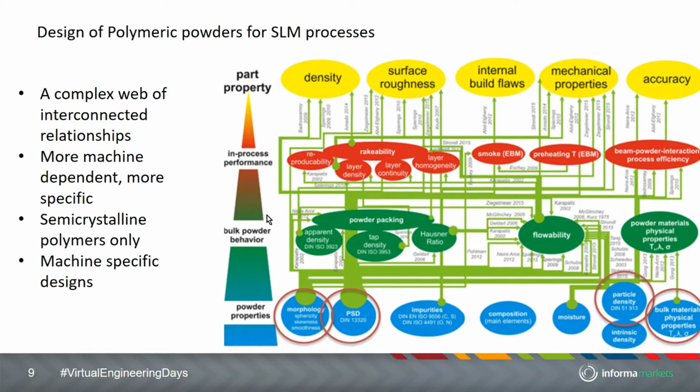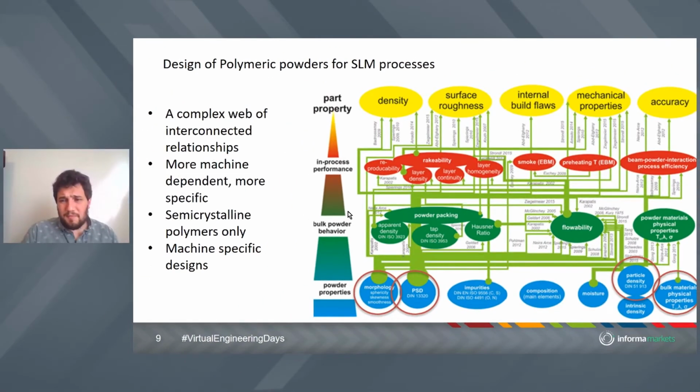So we'll try to focus on a few of the key things here. But basically, the key point is it's much more material dependent, much more specific, because we have so many complex interactions. It's much easier for, say, some intermediate to design their own FFF material with the guiding principles that we discussed than it might be for an SLS material, because we have to go all the way back to the fundamental powder as the raw starting material.